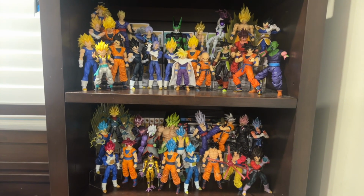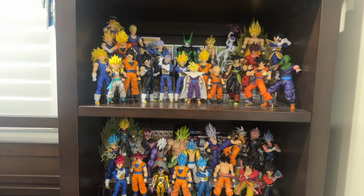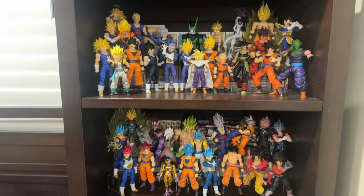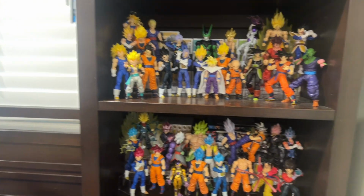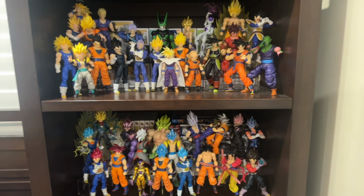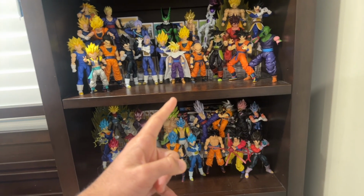So, as the year 2024 is coming to an end, I figured I'd do a showcase of my Dragon Ball S.H.Figuarts collection. That way you guys can come along with me to see how my display changes, what new figures I get, and ultimately all the changes to my collection as a whole throughout the year of 2025. So, with that being said, let's get right into it.